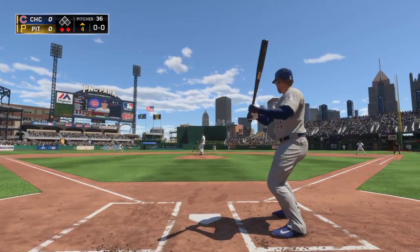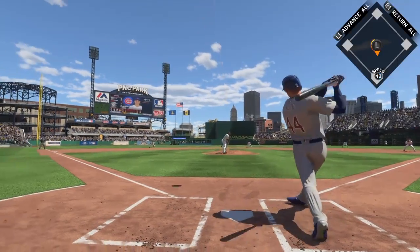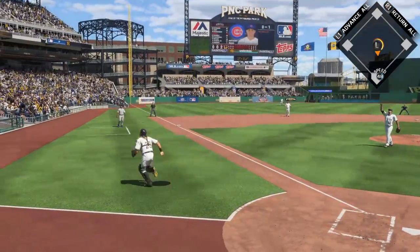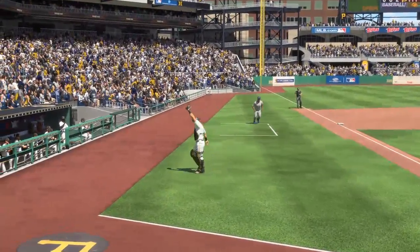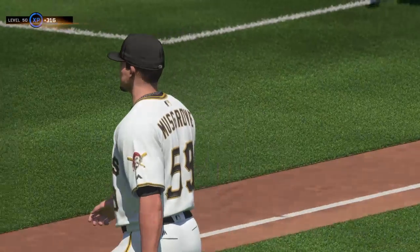Anthony Rizzo stands in now. Here's a swing and a high pop-up, drifting toward the third base dugout. And he will indeed make the play in foul territory to retire the side.